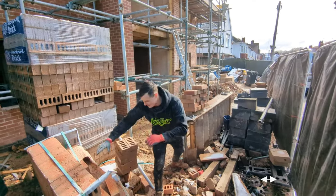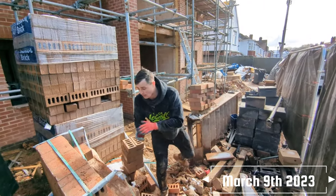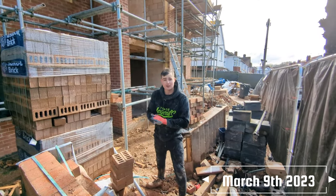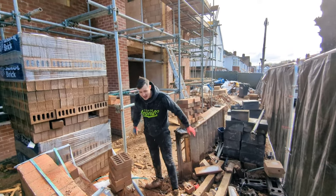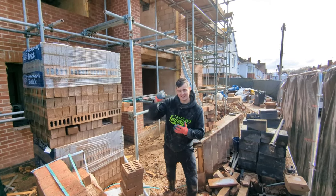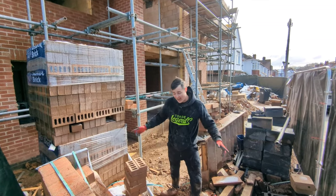Last few bricks going up now. In February, the job was on target for the roof going on, and things were going pretty well. I had sent up all of the gables ready to take the steel ridge beam, which was turning up the next day, so they had to go up.